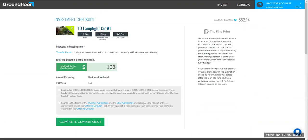And again, based on the money that I've been repaid, I'll invest $40, $50, $10 increments, authorizing Groundfloor. And then my money is reinvested for this commitment. All right, here we go.